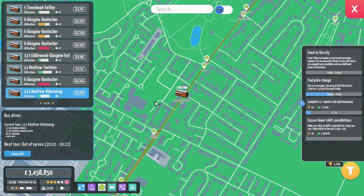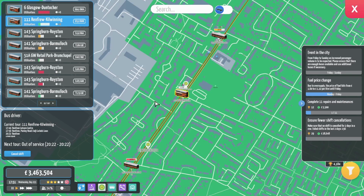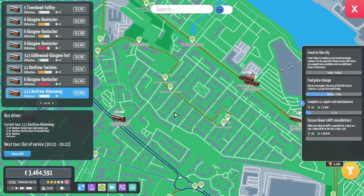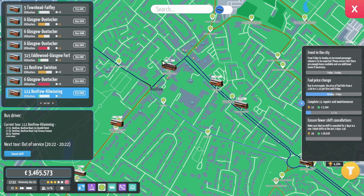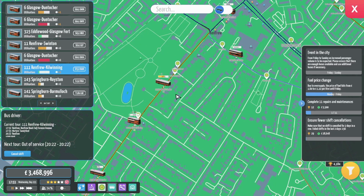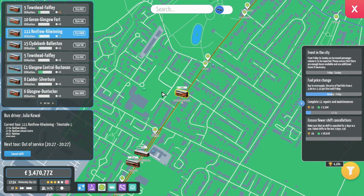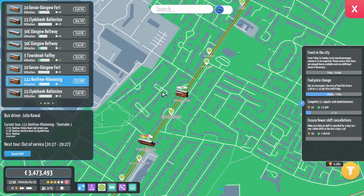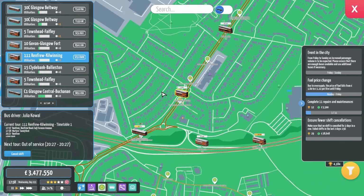I don't think this is the right timetable at all. In fact, I believe the 17:45, which is now somewhere. Aha. I have no idea what's going on with the 111. Anyway, this is the 111. The timetable is clearly not right. I will get that fixed off camera.